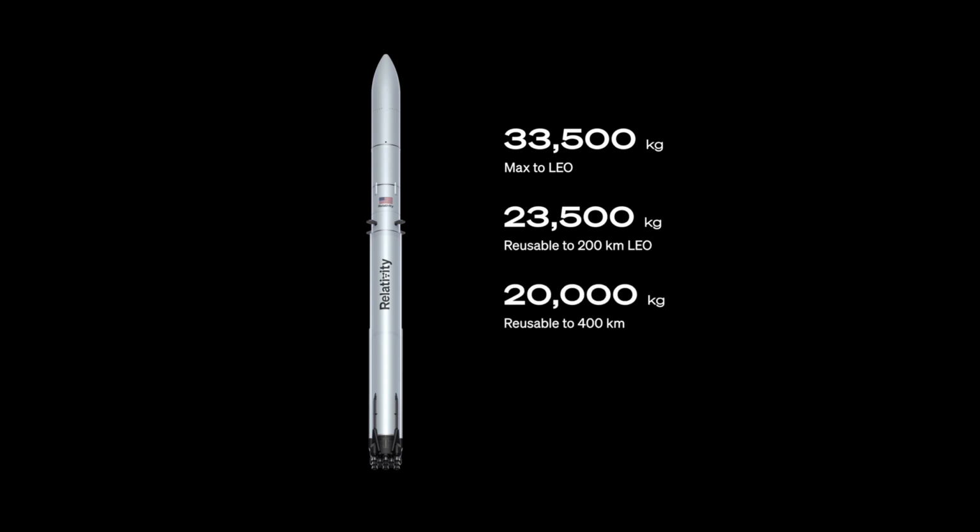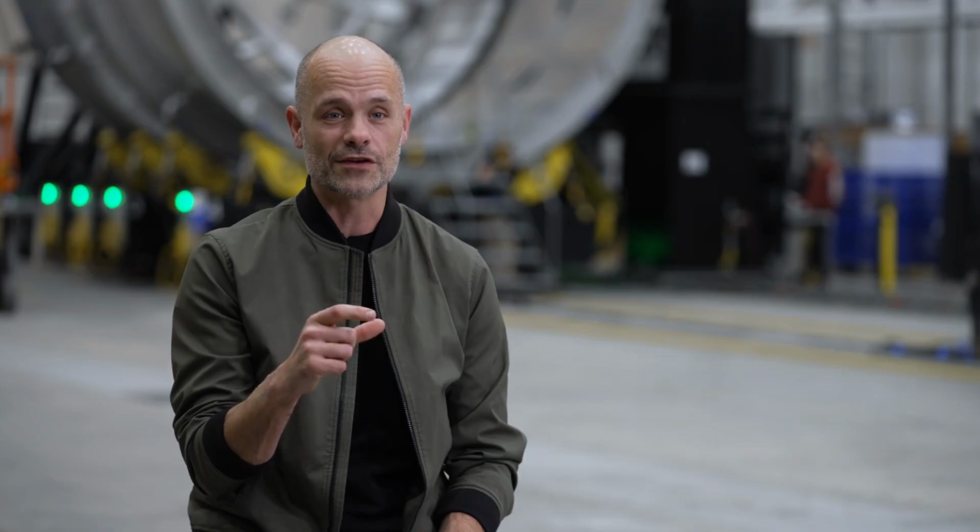Terran R has been designed to carry 20,000 kilograms to low Earth orbit. That's really what we've identified as the sweet spot within the constellation market. It's large enough to provide great economics on a dollar per satellite basis, but small enough to ensure that we're able to fill it full with each launch.